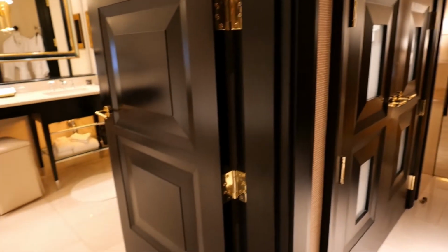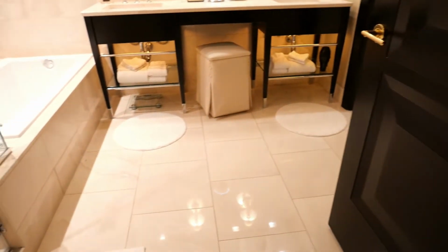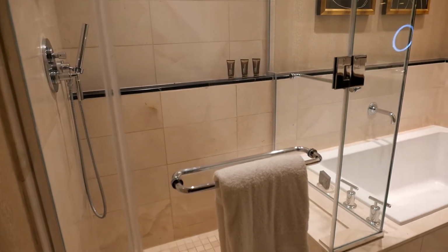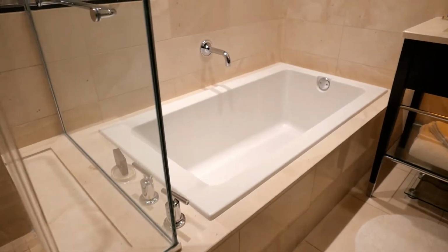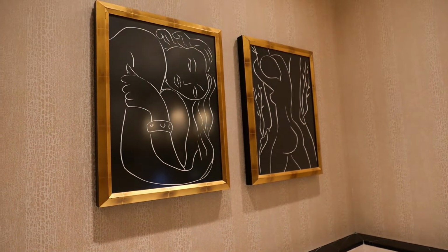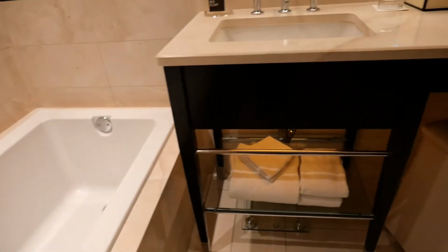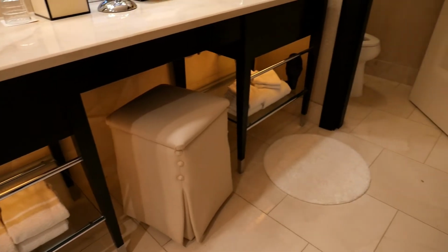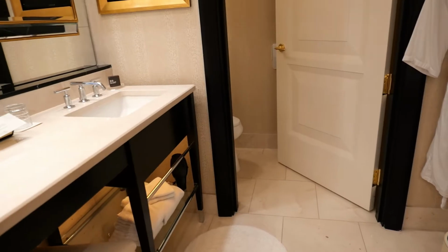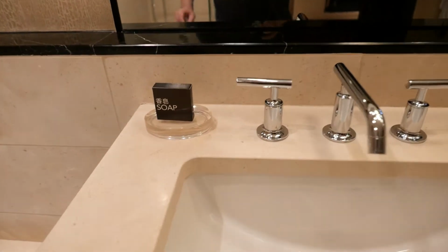There is a closet on the left, but just before you get to the closet, the first door leads to the bathroom, which is comprised of a walk-in shower, a tub, which is not jetted, but it does feature some beautiful signature Wynn Encore artwork, which you'll find throughout the resort. This is a relatively new resort. I believe it opened in December of 2008, if I recall correctly.